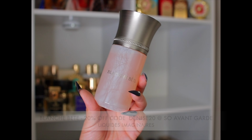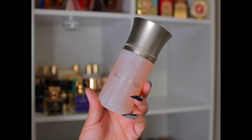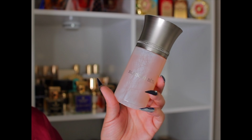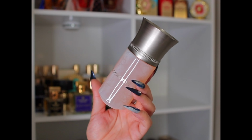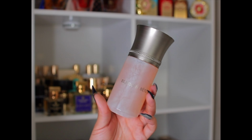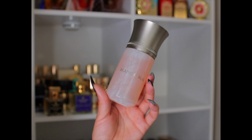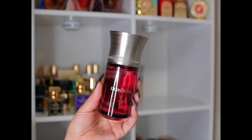So next is Blanche Bette. I don't really probably have to say too much about it because she's super popular, but this is definitely going to give you a lactonic, creamy, coconut, almond, mystical type of floral vibe. So I absolutely love this. I don't use it as much, I don't know why, but I know it smells amazing every time I wear it. The sillage, honey, they are going to smell you walking by. It's just that girl.